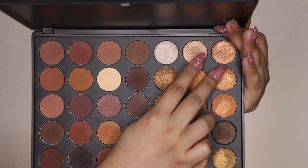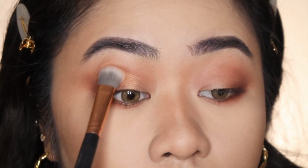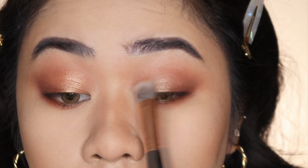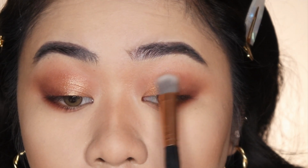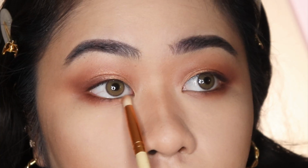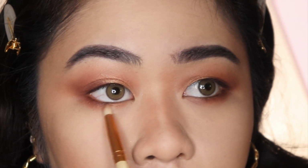For my eyelid shade, I will be mixing these two shades and apply this using a packing brush on the inner corners of my eyelids. Using a smaller brush, I will be using this as well on the inner corners of my lower lash line.